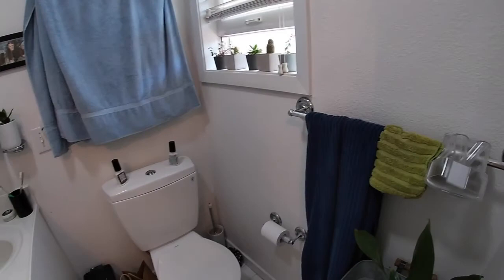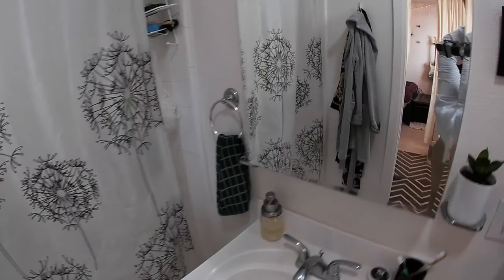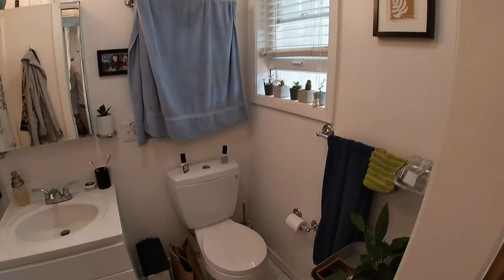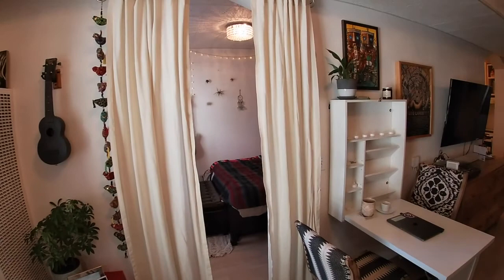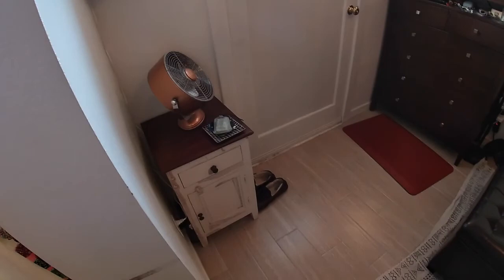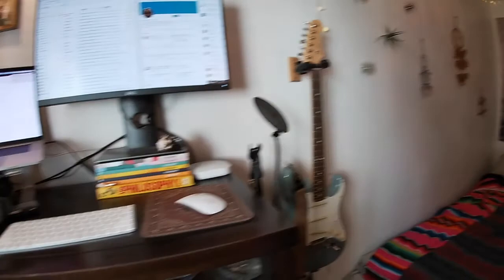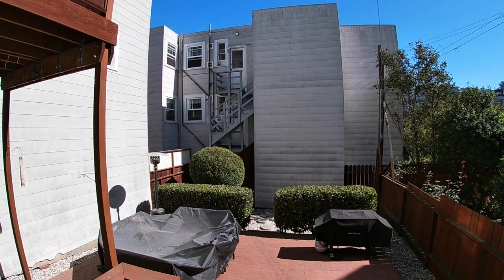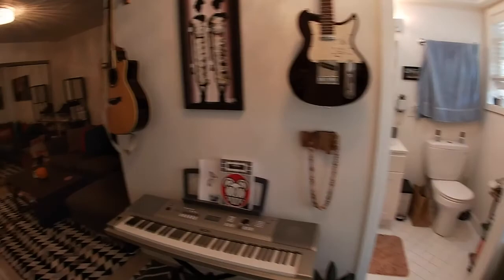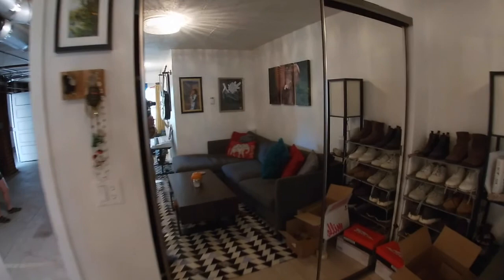The restroom does have a walk-in shower, no tub. Big walk-in shower, quite nice. And here is the bedroom, 7.7 feet wide, 12.2 feet long. That is the door right there leading to the backyard. There's no closet in the bedroom, but there's a large closet right here in the living room.